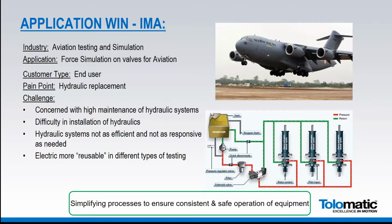From their standpoint, they would take the equipment, maybe purposed for one situation, and then adapt it to another round of testing somewhere else. When they did that, they found that moving hydraulics was not easy, with moving the hoses and plumbing, etc. So they found the electric solution very efficient for moving from place to place. Next slide, please.